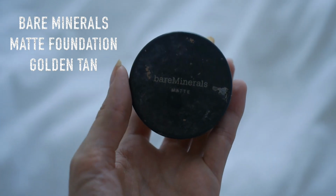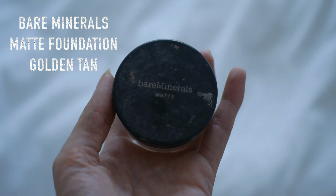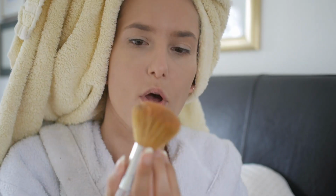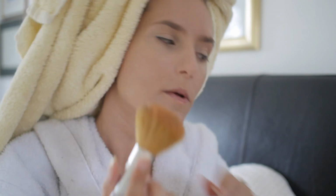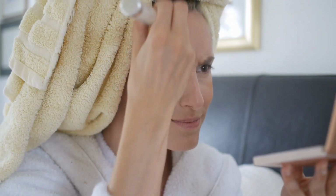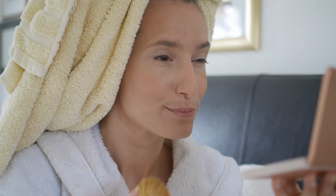I use Bare Minerals foundation instead of bronzer, because bronzer quite often has glittery bits in it, and they just tend to cling and highlight any of my bumps and blemishes. So I prefer something that's a bit matte and without glistening particles in it. So yeah, I've used this foundation as a bronzer instead. Oh, you can see I didn't quite blow on that brush enough, and I've gone a bit heavy duty on it. But anyway, I'm putting it on the areas of the face where the sun would generally catch.